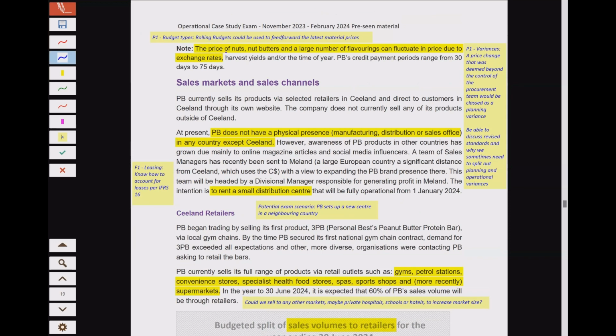Okay, so we're told the price of nuts, nut butters, and flavors can fluctuate in price due to exchange rates and whether they're out of season, harvest yields and time of year and so on. So sometimes you can have things like vanilla, once, because there was a shortage of it and the price per kilogram went really, really high. So that's something that happens with natural ingredients and so on. You might have a drought or a bad harvest or something. Okay, so that means the material price of our raw material ingredients can vary.